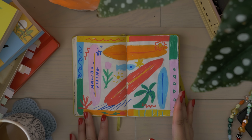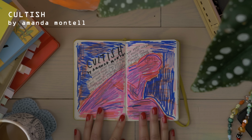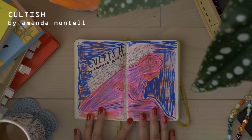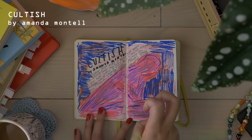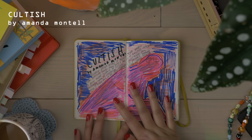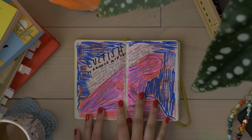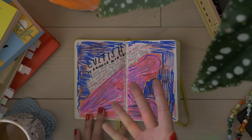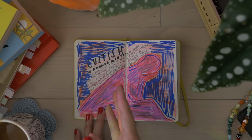I'll go by genre, since there are a lot of books in this section, and the first genre I'll do is nonfiction. First 3-star read we got is Cultish by Amanda Montell. This is an analysis of cultish groups and the psychology behind the language that they use. She goes from anything from Peloton users to actual cults that like do bad stuff.